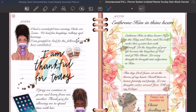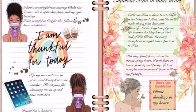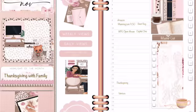I'm also enjoying the prayer section of this planner. It has a prayer journal section, and I just use it to write prayers of reflection and things like that. So I love that as well.